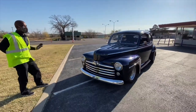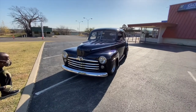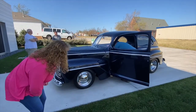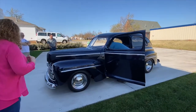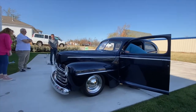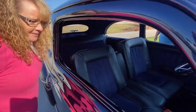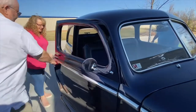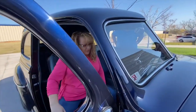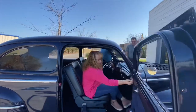Afraid I might mess it up or something. Yeah, sit in it, Sandy. Get in there, sit down. Just watch the chrome strip at the bottom. Don't kick it. Oh, wow, it's all the way around here.